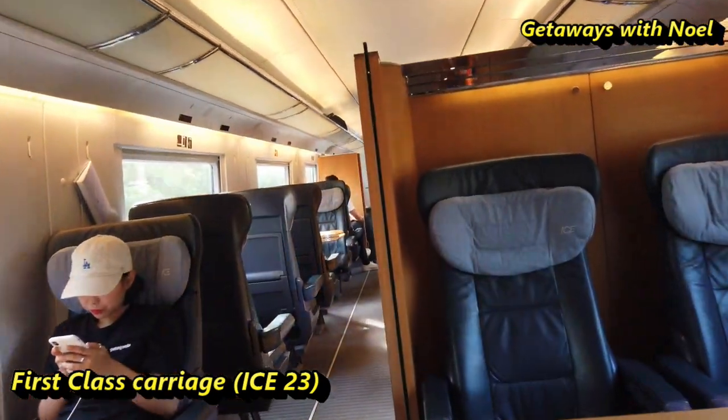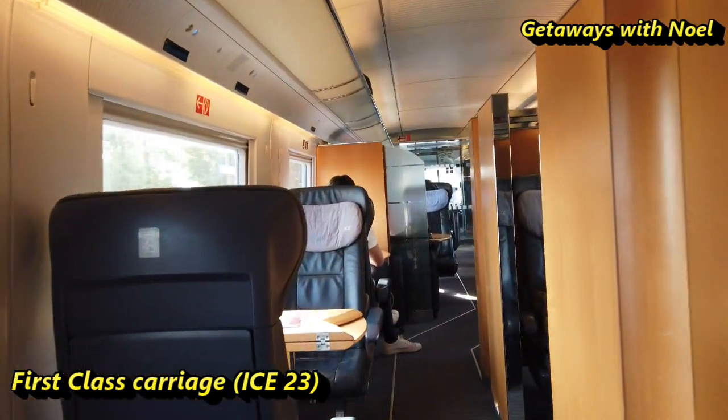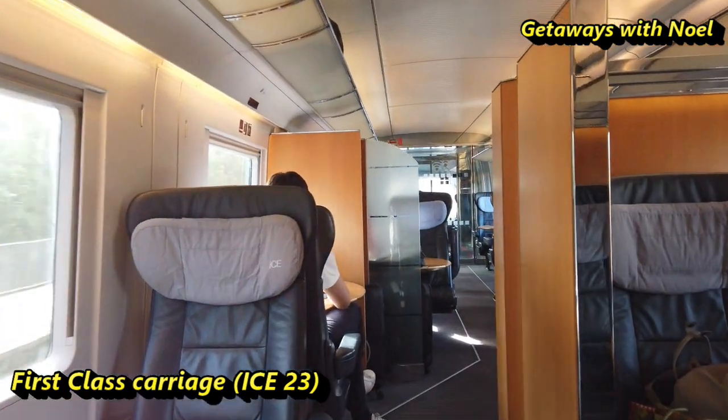Inside the first class carriage, you will notice spacious seats, quieter atmosphere, and a more hospitable service.